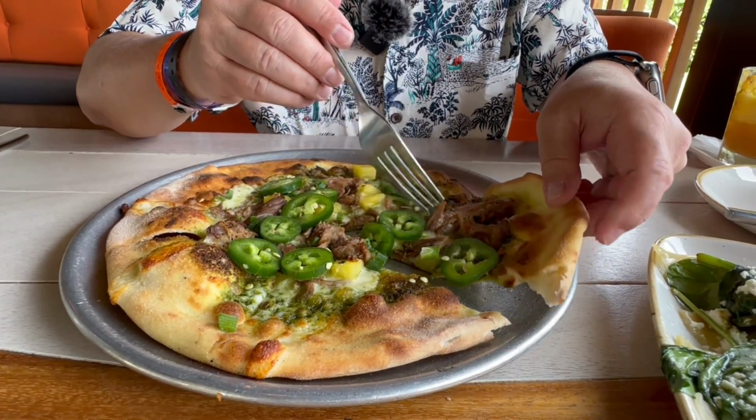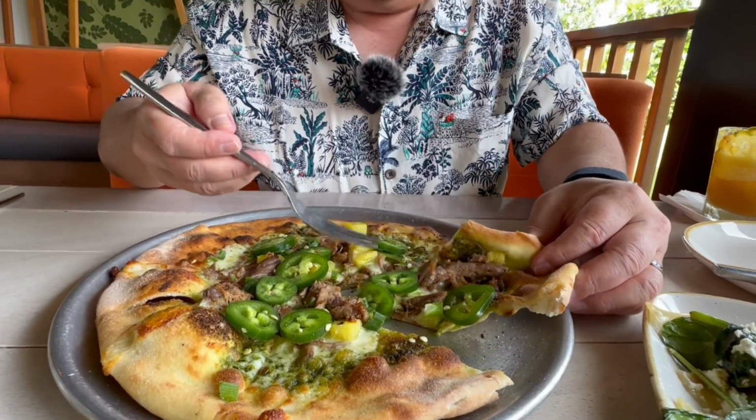You know what? I'm on vacation. I'm gonna try it as designed. Oh, okay, babe. Yeah. Look at that. It smells delicious, by the way. Here we go.